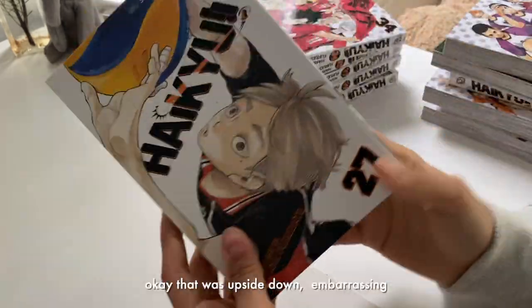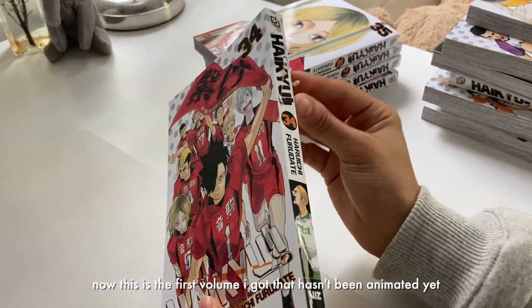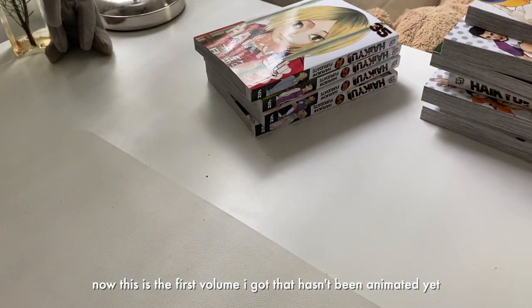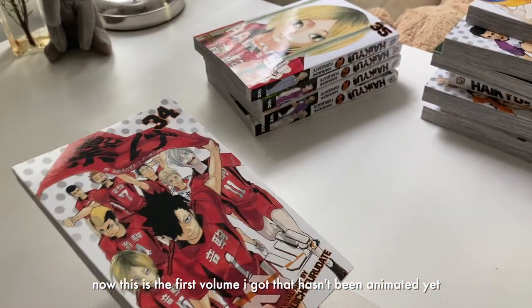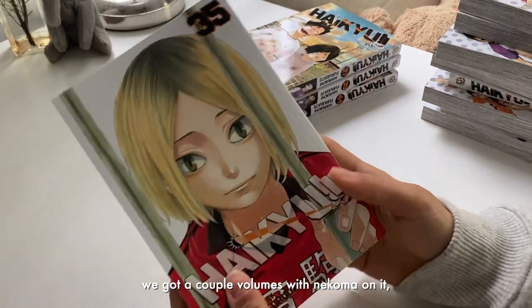27. Oh. Was this upside? Okay, that was upside down. That's embarrassing. 34. Now this is the first volume that I got that hasn't been animated yet. A couple volumes with Nakama on it.